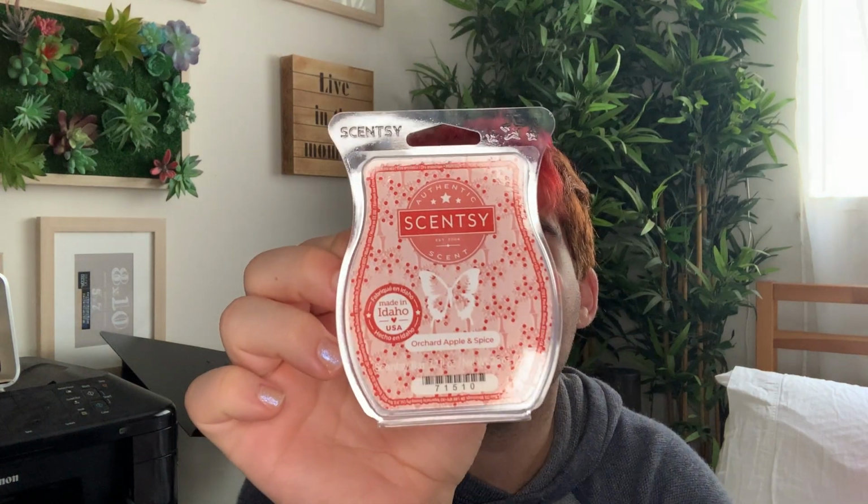All right, from the Harvest Collection, Orchard, Apple, and Spice. This was just released not too long ago. This is a gorgeous, golden, juicy apple, if you will. Maybe a simmering apple in a pot of water, as you're starting to make applesauce or something. It's super yummy and juicy. And then you get a bunch of spice. I like this scent, but at some points the spice becomes a little bit overwhelming, and it's just like, spice! And I'm not a huge spice fanatic. I can do some bakery stuff, occasional spice.